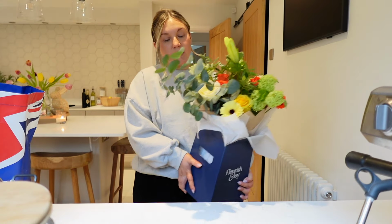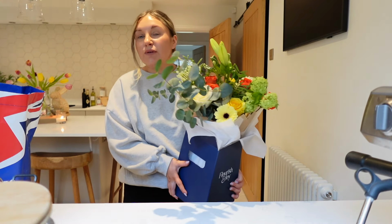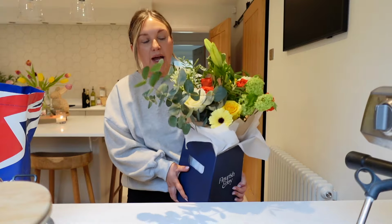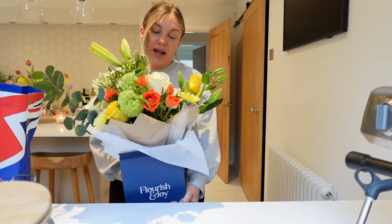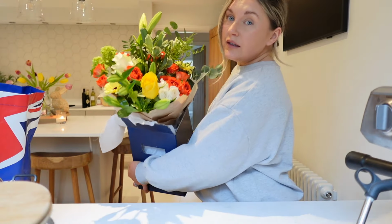Everybody was buying pinks and purples and stuff, and usually that would be what I would buy, or I'd buy all whites. But I have a really bad habit of that when I'm buying flowers for other people. I think about what I like rather than what they would like. So with this, I feel like I've nailed it because she loves yellows and greens and oranges. And I just think they're going to go perfect in our house.